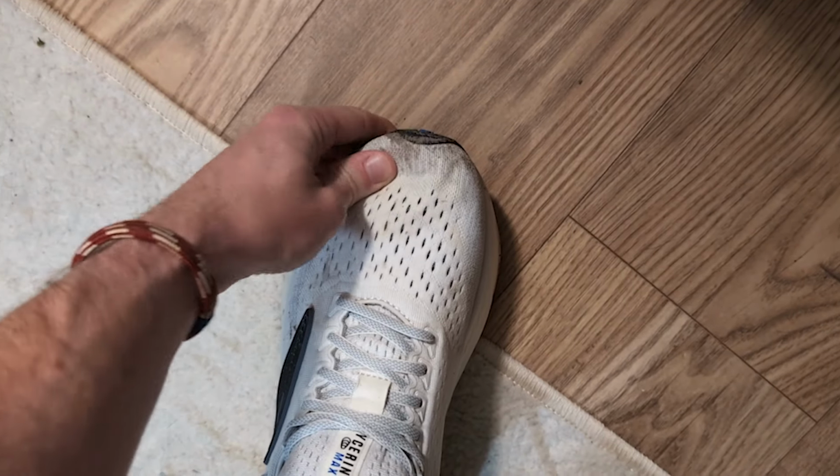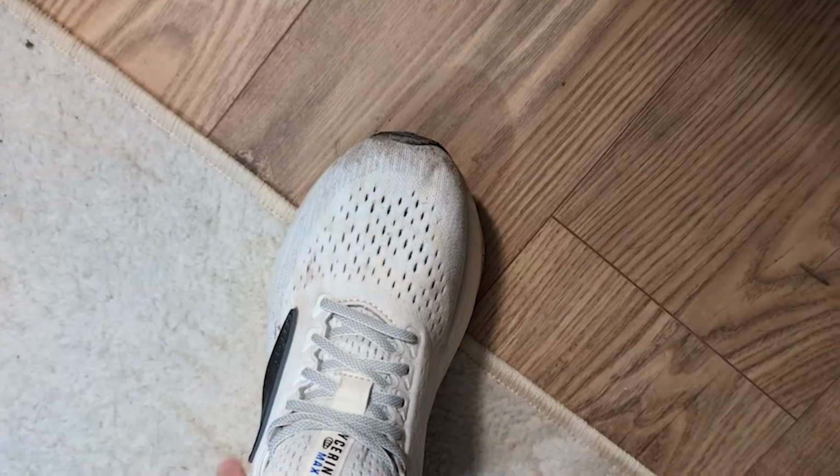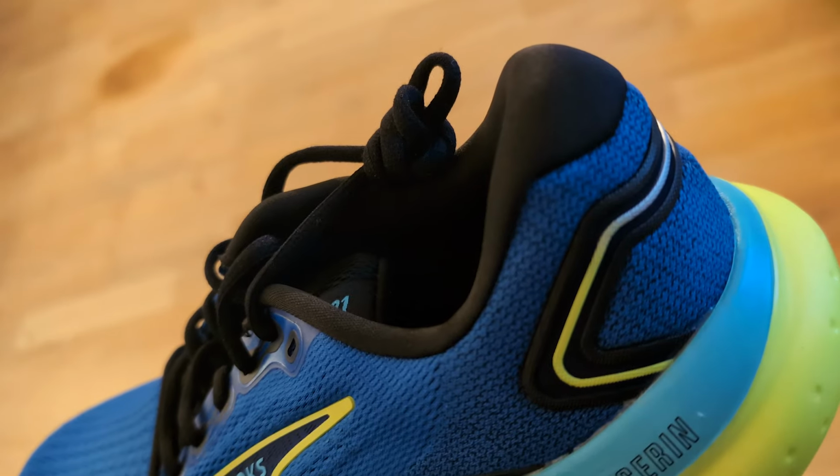There's plenty of space in the forefoot. There's plenty of space before the big toe, and the midfoot is fairly wide as well. So if you've got wider feet, they're probably quite comfortable. The laces and the upper are both very plush. Very similar design to both of them. I would definitely stick to my size in the UK, and they're very comfortable shoes.